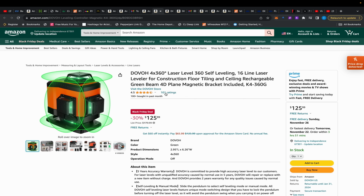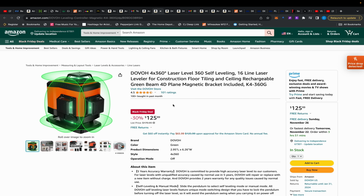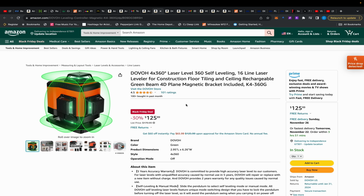Dovoh is having some deals on their lasers. You know, I've reviewed this thing. You can check it out up here. I've compared it to the Lasgo. I compared it to the Hupar, and this thing smokes them, man. Well, not this one. This one's pretty good, but this is comparable to the Lasgo and the Hupar. This is $125. That's not bad.